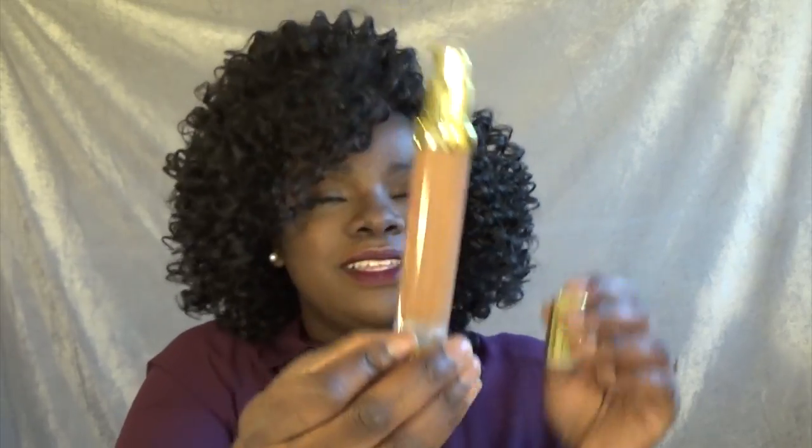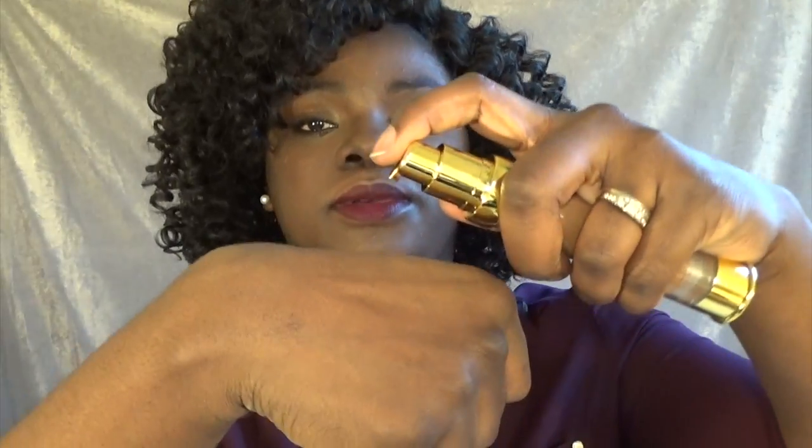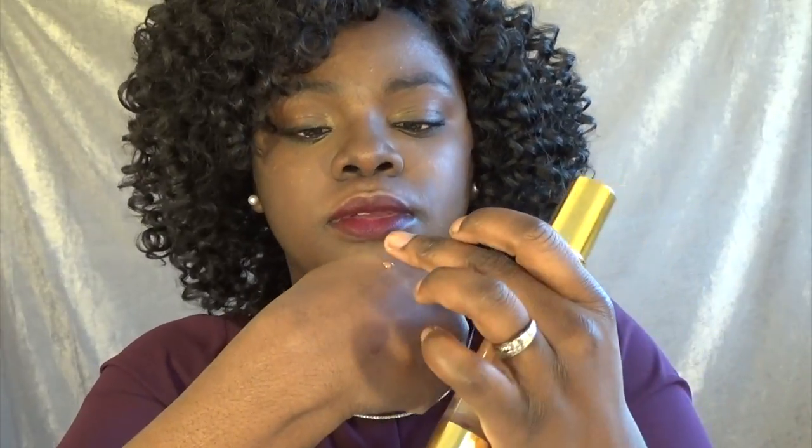There's a pump on this bottle. This packaging is adorable. Let's go ahead and swatch this for you. When I first got this, I was like, I don't know if this is going to work, but as you can see, it does. I'm just going to squeeze out a little bit so I can swatch that for you.